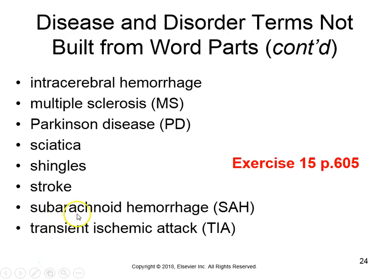A subarachnoid hemorrhage literally just means that you're bleeding into the subarachnoid space. This is really a cause of having a hemorrhagic stroke.